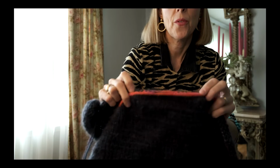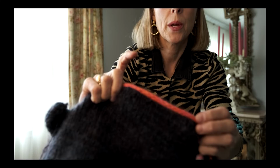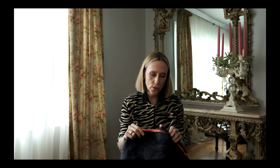Now, if you've already started and are worried about the I-cord, maybe because that's a new technique to you, I wouldn't worry about it. I would just go for it. The pattern is very straightforward. The only part I was confused about, and because I don't make I-cords very often, I looked up a couple of refresher videos, and Purl Soho has so many good ones. The only thing I had a question about in the pattern so far was when she said to pick up the stitches for the sleeve.